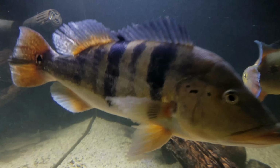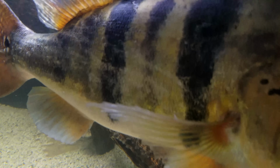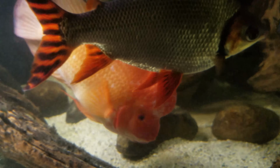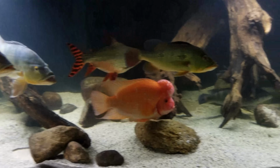So all of these scrapes, I think they came from the decorations. He's trying to get away from the Red Devil, and he's crashing into the woods. He's hitting walls, hitting rocks, and his entire side is in very bad condition. And even now, the Red Devil over there is flaring. So I definitely got a problem in this tank, and I definitely got to take some fish out.